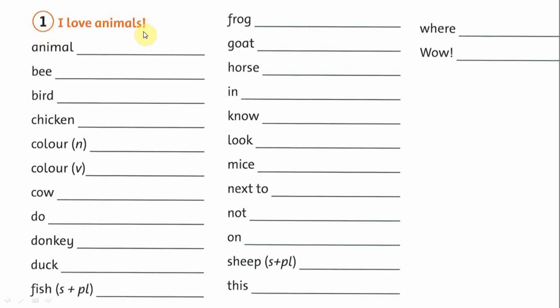Now, I love animals. Yes, chicken. Cow. Donkey. Duck. Sheep. Fish. Frog. Goat. Horse. No. Look. Mice. Sheep. Wow. Okay, very good.